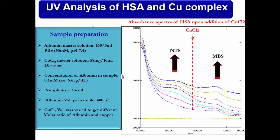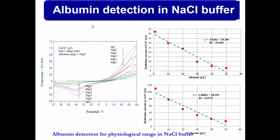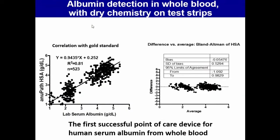You do a lot of experiments to figure out what should be the right concentration of copper salt that you need to put in. And initially we started our experiments not with blood samples, but with simple buffer, dissolving pure albumin, which is procured from Sigma Aldrich, in sodium chloride buffer, validating the hypothesis in the first place, then moving on to plasma, which is benign compared to whole blood. So make sure that it also works in plasma, and then go on to the whole blood. And eventually, as I said, this whole journey involved thousands of samples being tested, and eventually we were indeed able to show that you can have a completely dry chemistry and really build a very good albumin sensor, which is point of care.